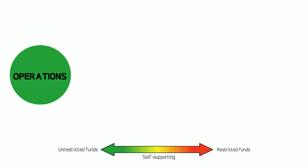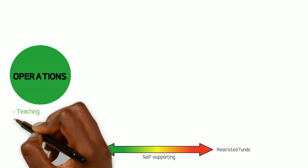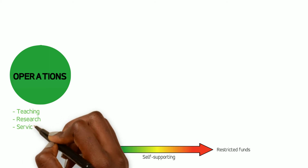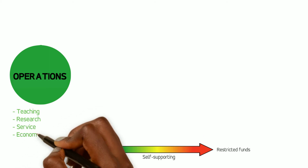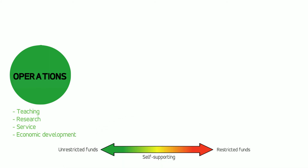This fund allows the university to educate more than 70,000 students, conduct life-changing research, provide statewide public service, and enhance the economic well-being of all 6 million Missourians. It also supports activities necessary to keep the UM system and its 4 campuses running.